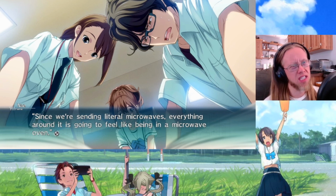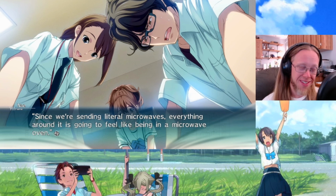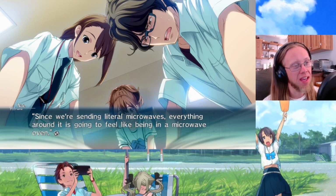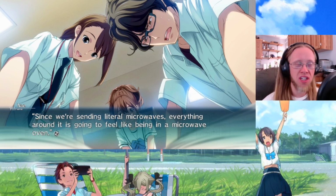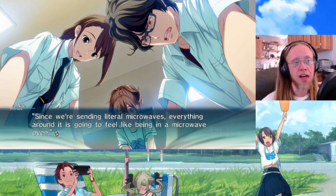Which would make the inside of Gun Build 2 extremely hot, right? And who was the one complaining about being inside Gun Build 1? Yeah. If Kaito were to go into Gun Build 2 to pilot it, he would basically be roasted alive, or in this case, microwaved alive.